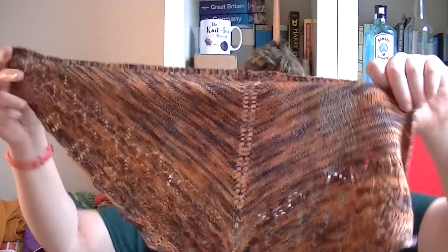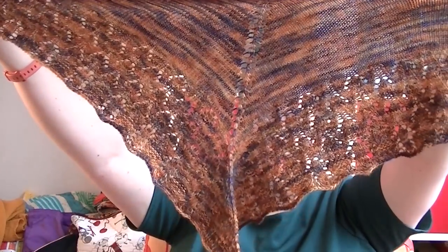So my ladybug shawl that I knit, it was my first lace knit. Well, my first steps in lace knitting, and I mean the technique, not the yarn. It is going to be frogged and re-knit into a sweater.